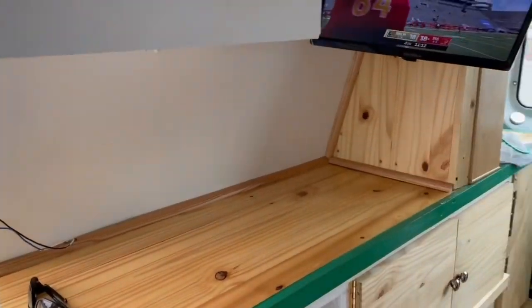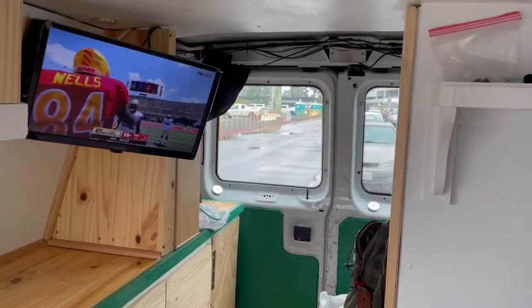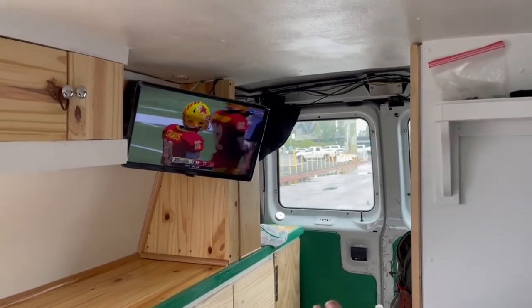Everybody's outside getting wet, but not me. I'm kicking back in the camper van. Some TV.